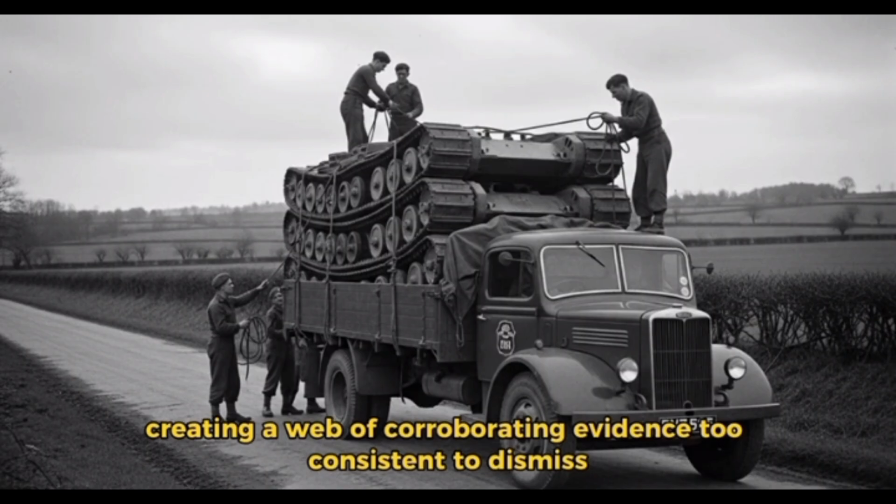The strategic employment of dummy tanks reached its apex in Operation Fortitude South. The deception campaign, designed to convince German high command that the primary Allied invasion would strike the Pas-de-Calais rather than Normandy. Between March and June 1944, deception units deployed dummy installations, representing the fictitious 1st U.S. Army Group, supposedly commanded by General George Patton, and comprising 11 divisions poised to cross from southeastern England.